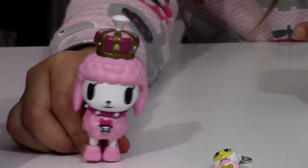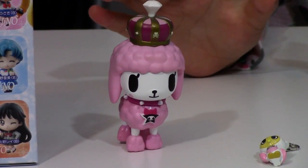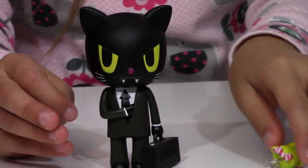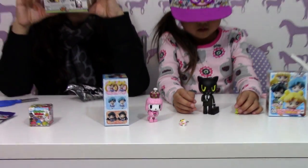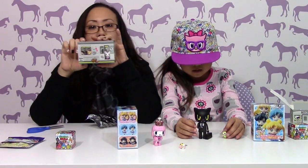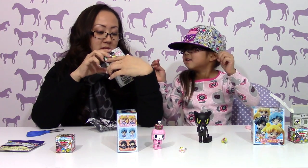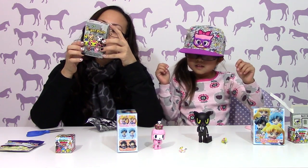So the only thing that sucks about these boxes is it doesn't say which one you'll get. I made it stand, so you can get all nicely lined up and stuff. But it's really cool. I do like this box. It says it's for ages 16 and up. You're not supposed to be opening these. But maybe it's like one of those things where your parents sit next to you. It's okay. Maybe.